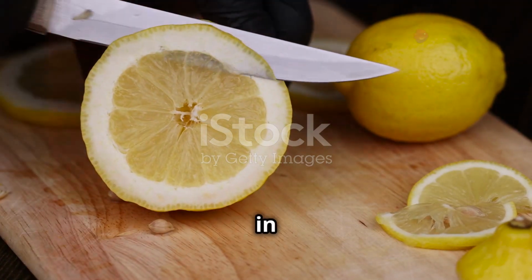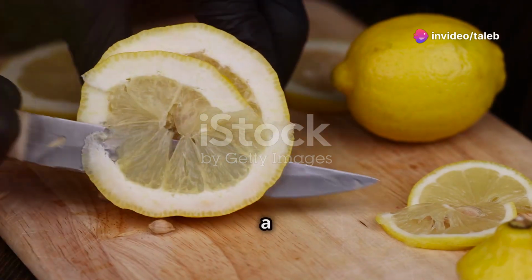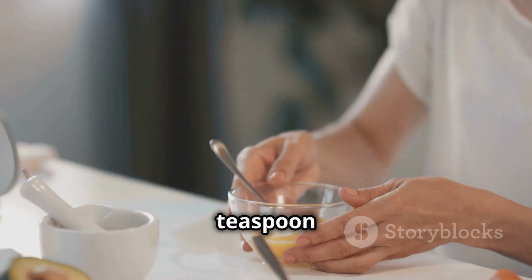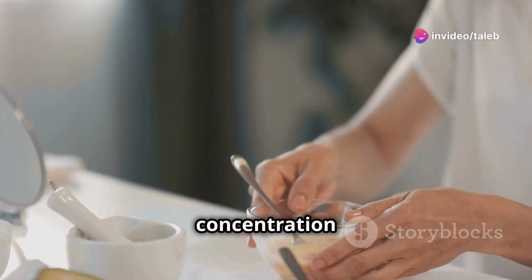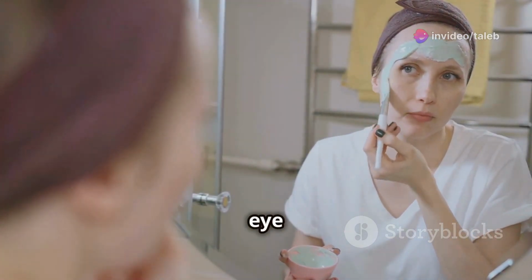The citric acid in lemons also helps to lighten dark spots and acne scars, giving your skin a more even and radiant appearance. To make this mask, simply mix 1 tablespoon of plain yogurt with half a teaspoon of lemon juice. Make sure to use fresh lemon juice for the best results, as it contains the highest concentration of vitamin C. Apply this mixture to your face and neck, avoiding the eye area.